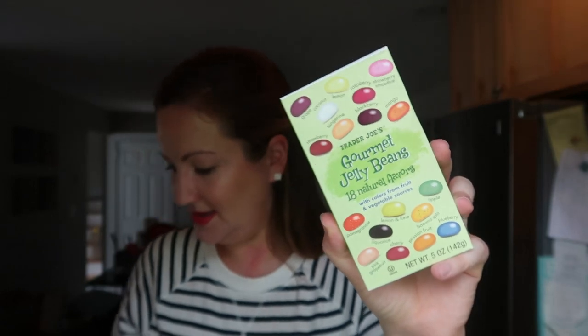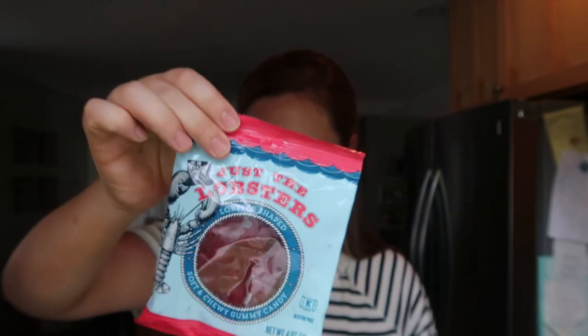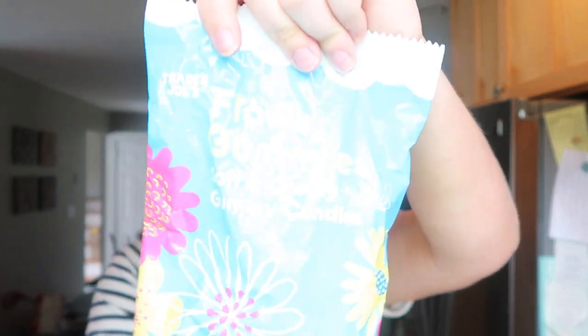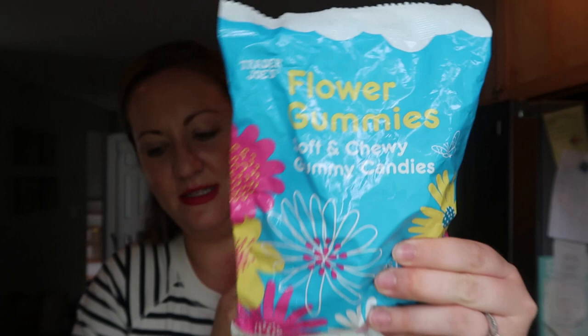They look good. And then last but not least, I got some treats. We are gonna be potty training my daughter really soon. So you definitely need a lot of bribing to get your kids potty trained if you haven't done it before. So I grabbed some jelly beans. These are so cute and perfect for summer. They're lobster shaped gummies. And then they're flower shaped gummies. I think both of these gummies are like a seasonal item.